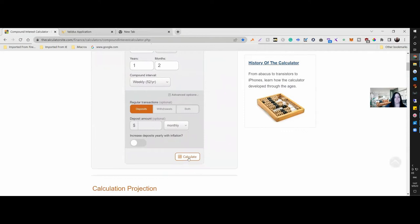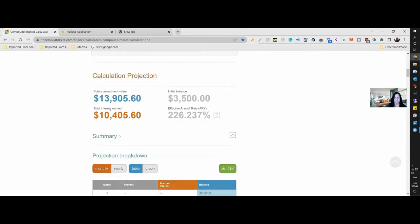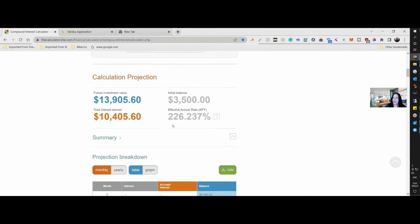Ready for the next year. Within 2 years and 4 months, this is what you earn. Okay, so great, great package for university or college.